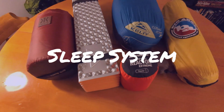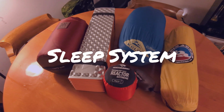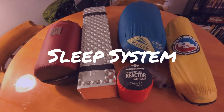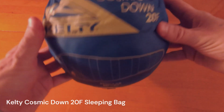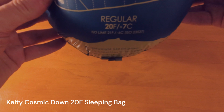Next, let's talk about my sleep system. This is one of those things that will change depending upon season and climate. This trip will be a cold one, with potentially freezing temperatures, especially at night. First up is the sleeping bag. Each bag has a temperature rating, this one being 20 degrees Fahrenheit. What's important to remember is that this temperature is what is survivable, not comfortable.